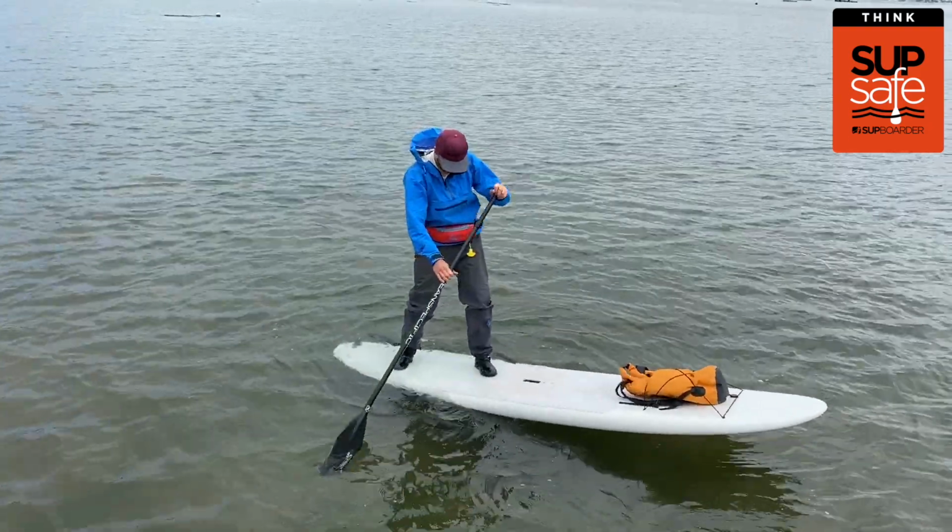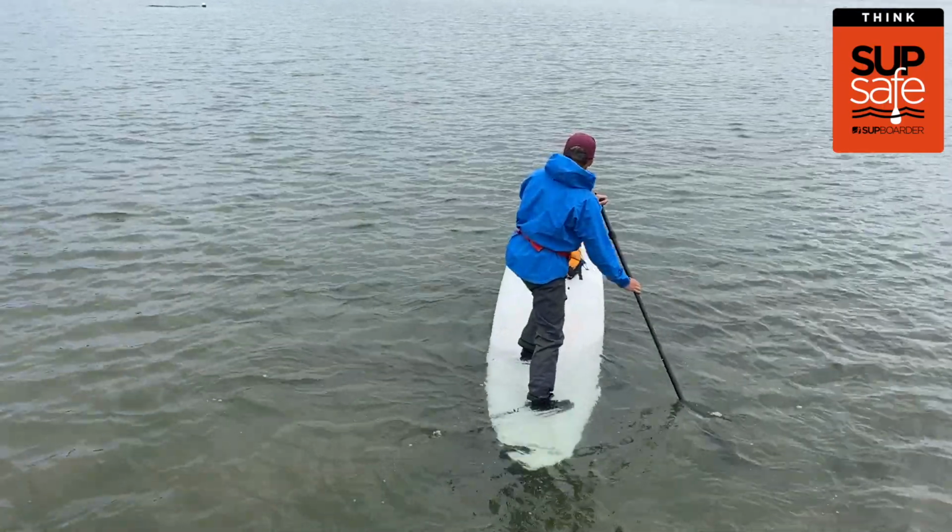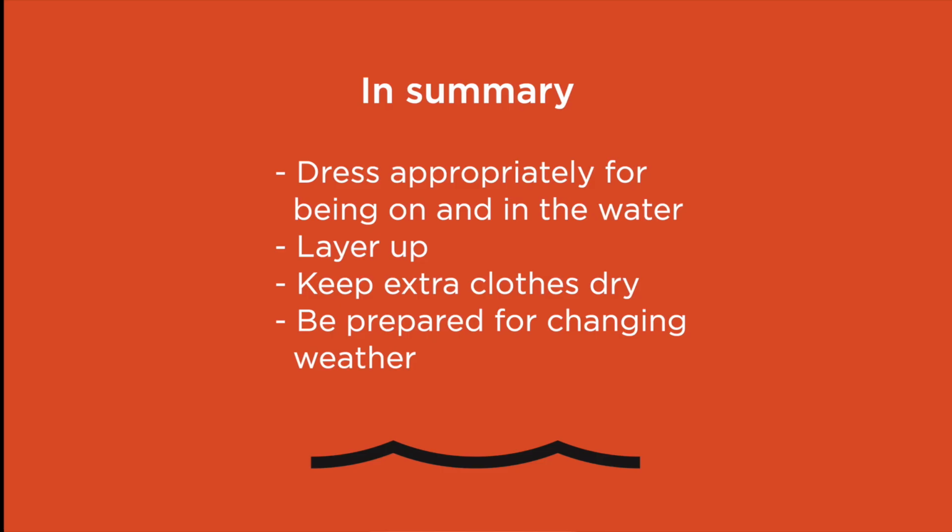In summary, wearing the right clothing can really make the difference when you're paddleboarding, helping to not only keep you comfortable, but also safe on the water. With the right clothing, there's no reason why you can't keep paddling all year round. Wherever and whenever you're paddling, always dress appropriately for being on and in the water. If you have an option, layer up, then you can easily add and remove layers. Make sure you have somewhere to keep your extra clothes dry, such as a dry bag.